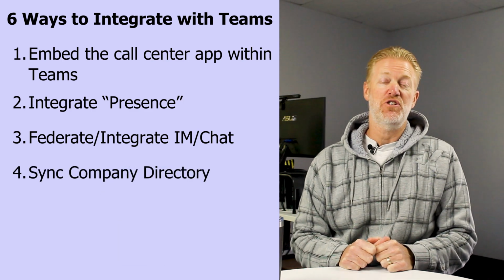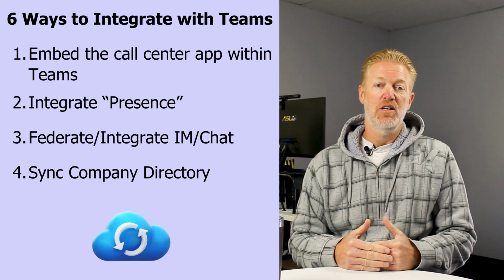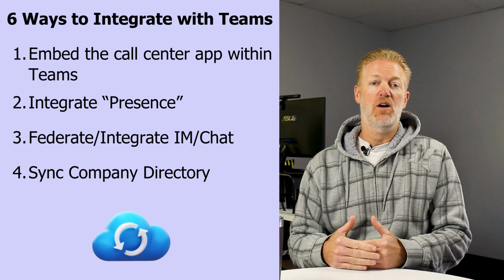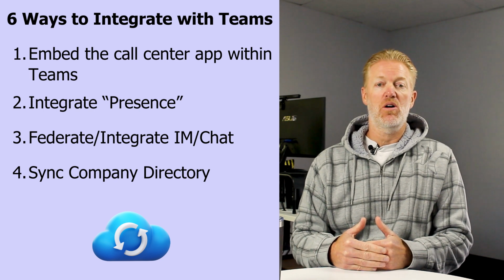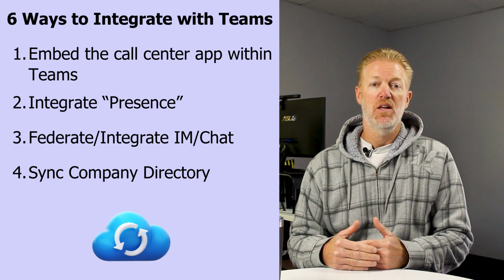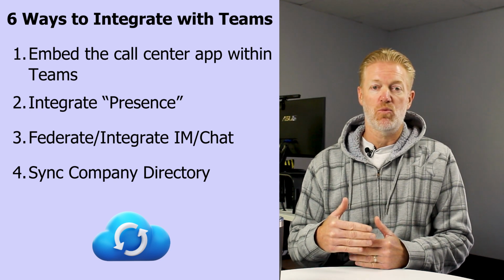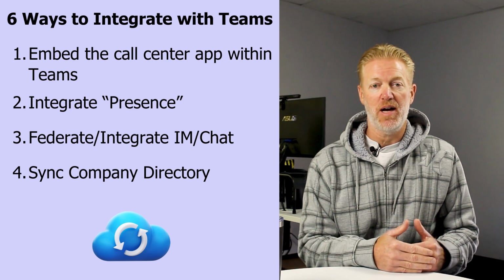The fourth integration is the ability to automatically sync your Teams company directory with your cloud call center software, so that if your cloud call center agents want to transfer a call to somebody who's just on the regular Teams phone system, they can pull up a company directory and it's real-time, up-to-date with the company directory sitting in Microsoft Teams.